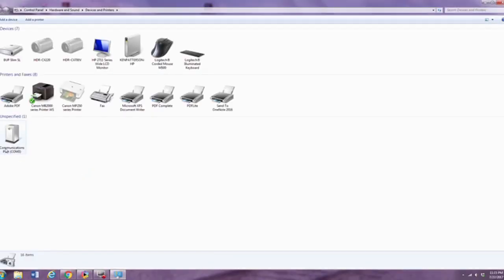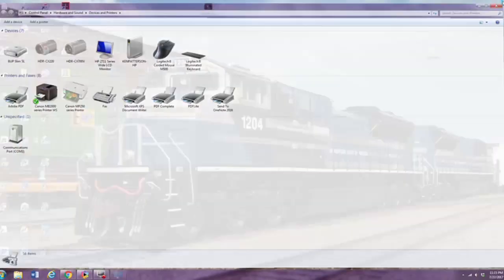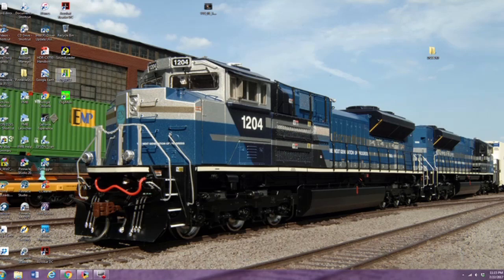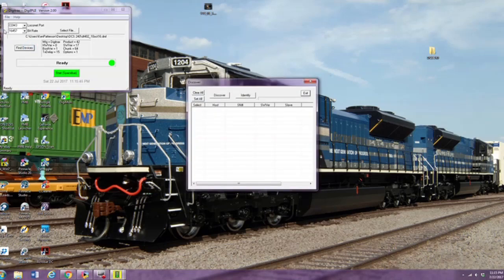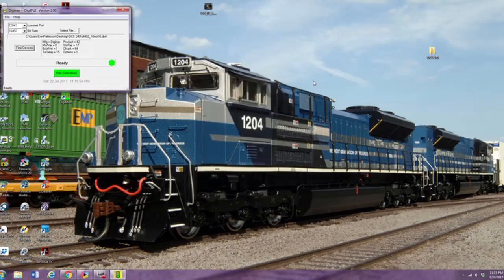It's important to know what COM port you have here. So when you open up the Digitrax updating software, which is DigiPL2, you'll have to select the COM port that you have it connected to. So we're going to go ahead and go through the process of updating the DCS240 here. And once you have your COM selected, you can say discover, or identify, where is it here? Hang on. My mistake, I already have it selected. You tell it what it is.